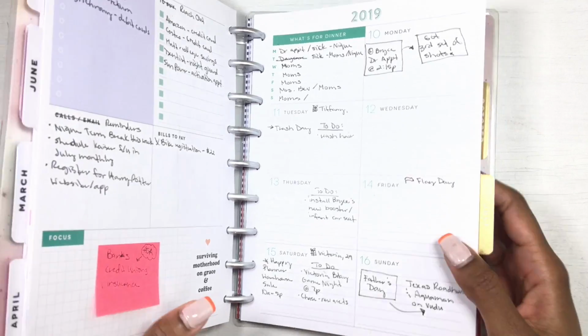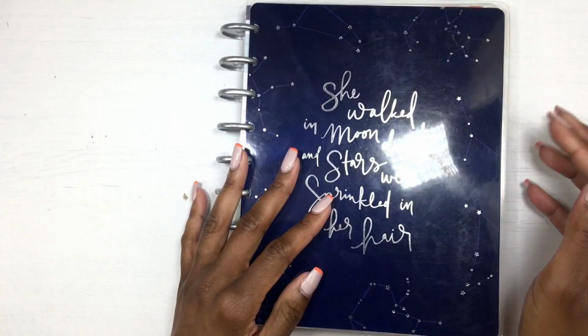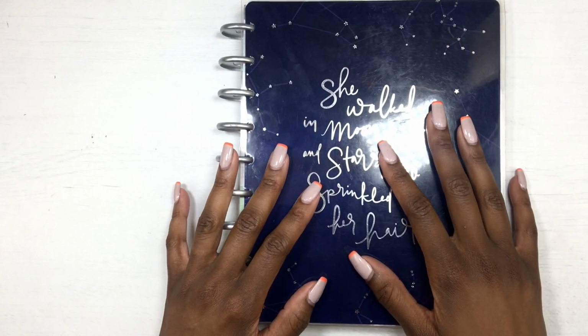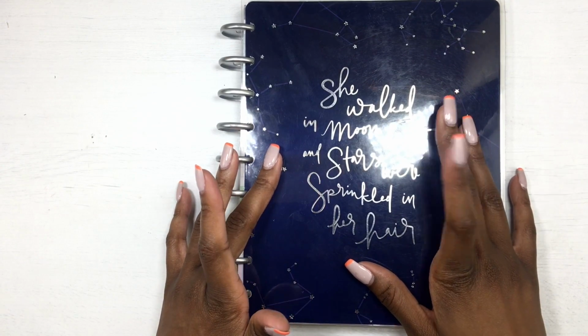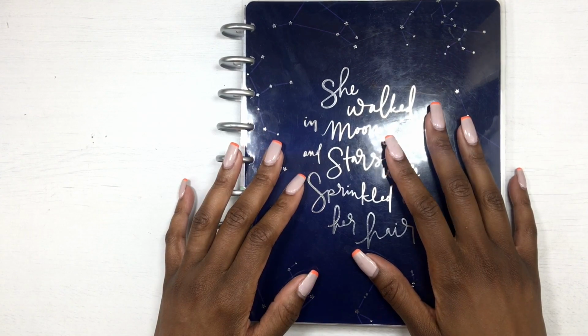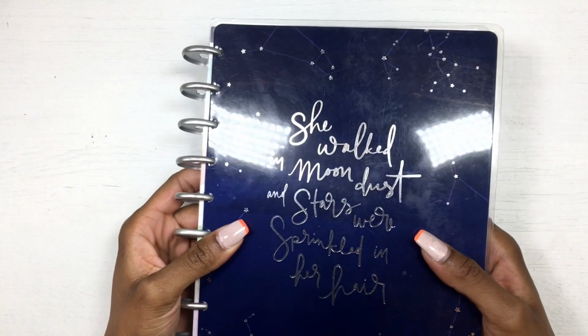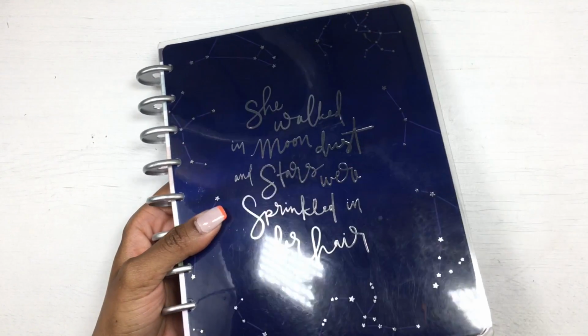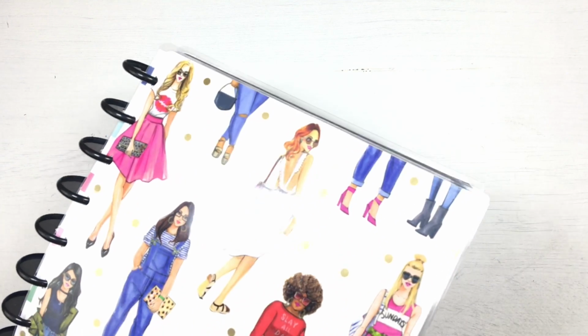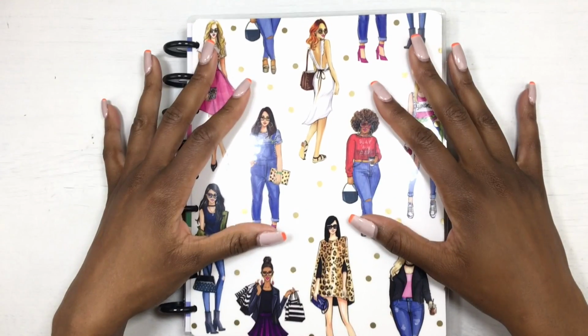So this one, so far, the dashboard layout has been really great for me and I'm loving it. So this will probably be my catch-all, just period, unless they come out with something that's even better. But I find that hard to believe, though it wouldn't be the first time Happy Planner just hit me right between the eyes.